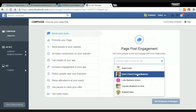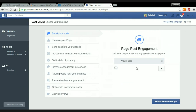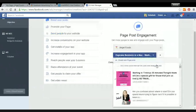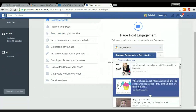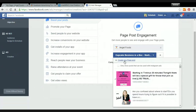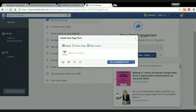So let's say I'm boosting a post for, and it automatically gives me, I've got 5 business pages that I manage, so I'll go to the Angel Foods page. So I click on it and it's bringing up automatically what posts I've posted on my business page on my timeline, and I can click one of them if they're the ones that I'm going to boost. They're in chronological order from the most recent and then go back in time. So you can choose one from a week ago if that's what you're wanting to do. But right at the top it also says create new page post, and that's what I'm going to do. All right, and now I've got the option of creating that post.